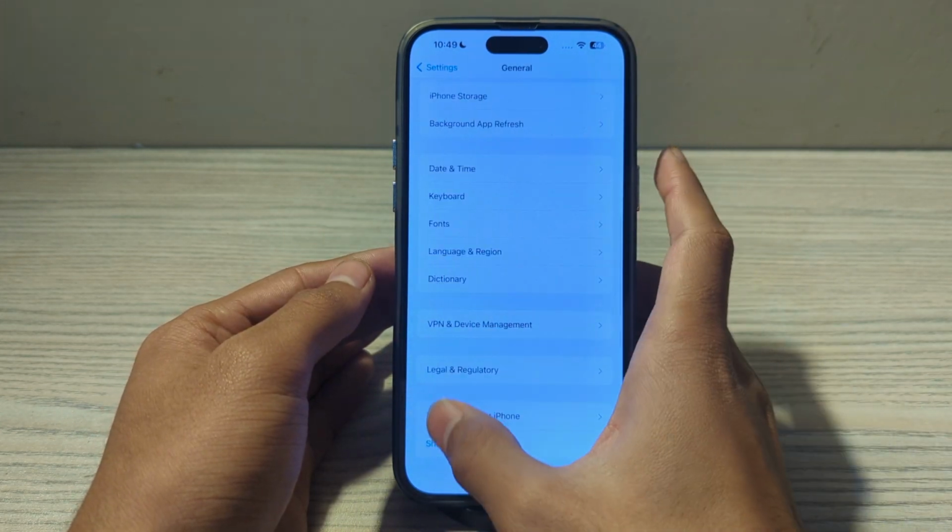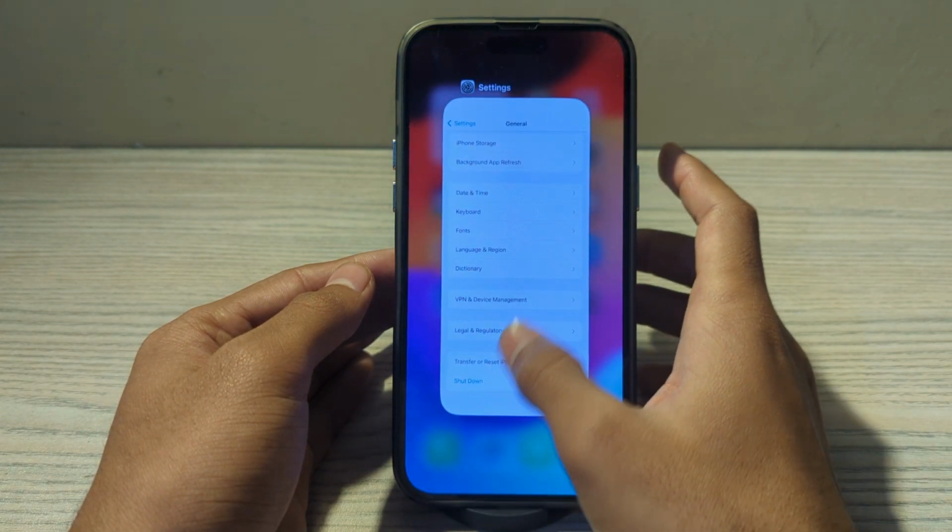So guys, these were some simple steps on how to fix Hey Siri not working issue on iPhone.